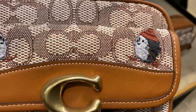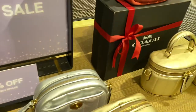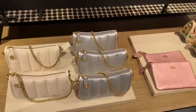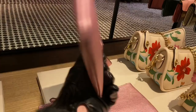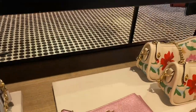But let's talk about the embroidery, y'all. The embroidery was just so cute. I wanted, like, all of them. Seeing them up close and personal was just like, damn. They did that. This was the 50% off section for women. They had the separate sections for men and women, whatever.